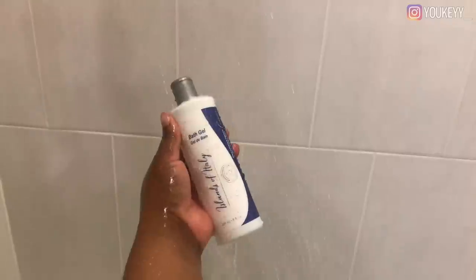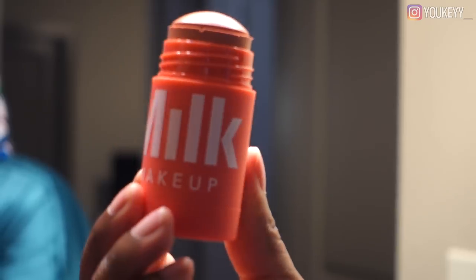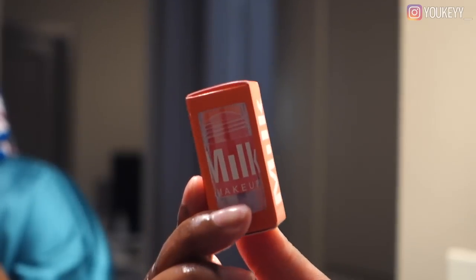You guys, I'm actually just gonna go take a shower, and I'm gonna use this, the Islands of Italy Peach Champagne. Now I'm gonna dampen it a little bit, because I'm gonna put on this clay mask from Milk Makeup. This smells funny. Duh, it's clay, Yuki. And they even included this little trial sized one.